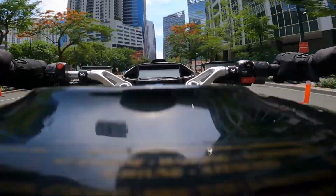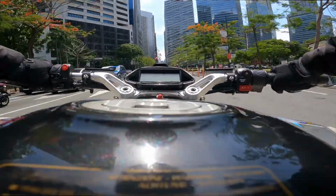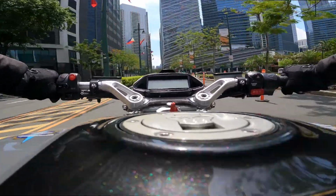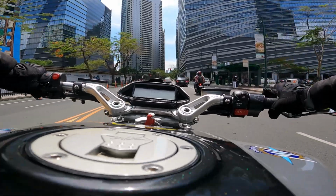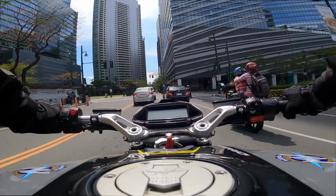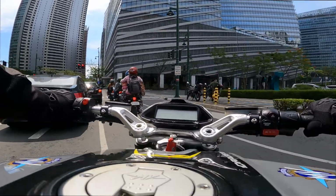So it does wheelie very well. It has wheelie control, wheelie assist. For brakes, it has dual 320mm Brembo 4-piston radial calipers in the front and a 220mm rotor in the rear with a 2-piston Brembo unit. So as far as the maneuverability is concerned, I would say it's nothing less maneuverable than your average city bike.